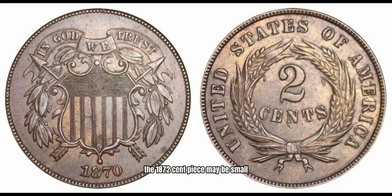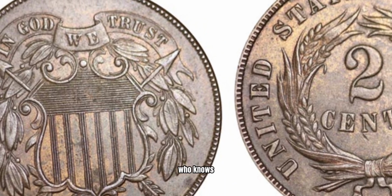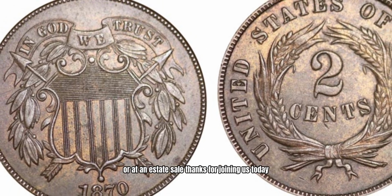The 1872 cent piece may be small, but it carries a rich legacy and can be a valuable addition to any collection. Whether you're a seasoned collector or just getting started, this little coin is a fascinating part of American history. Who knows? Maybe you'll find one in a forgotten collection or at an estate sale.